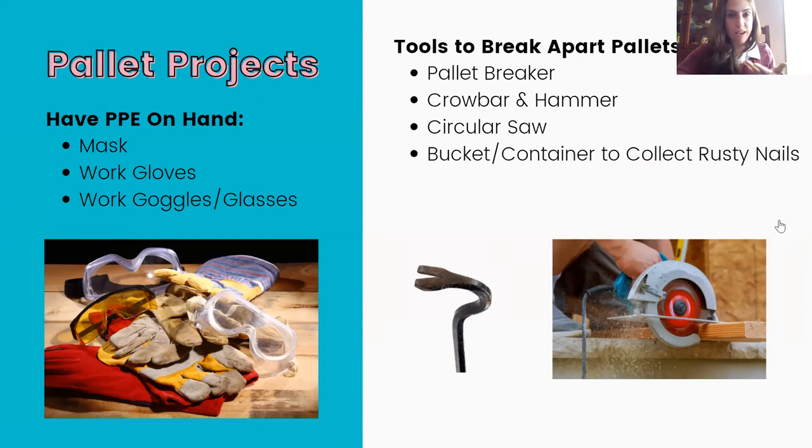Some things to have on hand when you're working with pallets: you definitely want a mask, which now everybody has, so you're fine with that. Work gloves, because you're dealing with wood and it's usually rough, so you definitely want gloves. And some sort of protective eyewear, so that when you're sanding you don't get anything in your eye. Then usually when you're working with pallets, you have to break them down, and there are lots of different ways to break down pallets.